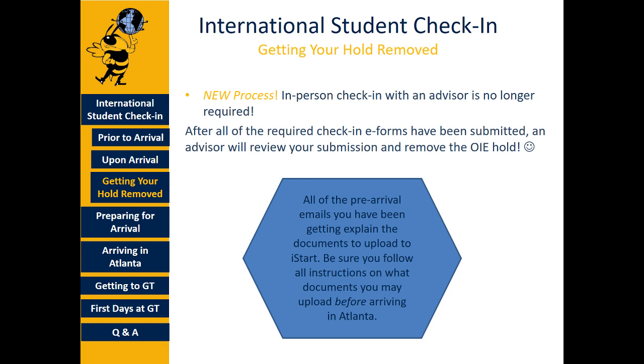I don't know if any of you have current friends here attending Georgia Tech who are international students, or maybe friends who have graduated who are international students, and maybe they gave you some tips and tricks about how to navigate check-in.